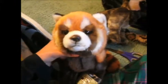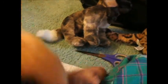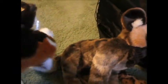Okay, so let's see what's next. I'm gonna do this Webkinz. Oh my gosh. Look at his face. Oh my goodness, I was so right that his face would look like this. I was like, he's gonna look like a cute, angry, cute little thing. And he's so cute and so soft, and oh, I love his tail. He's kind of hunched a little bit. That's okay. And his legs are actually longer than I thought they would be.